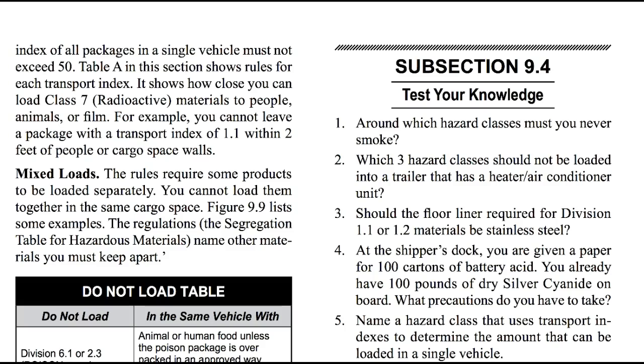Now, Table A in this section shows rules for each Transport Index. It shows how close you can load Class 7 radioactive materials to people, animals, or film. For example, you cannot leave a package with a Transport Index of 1.1 within 2 feet of people or cargo space walls.